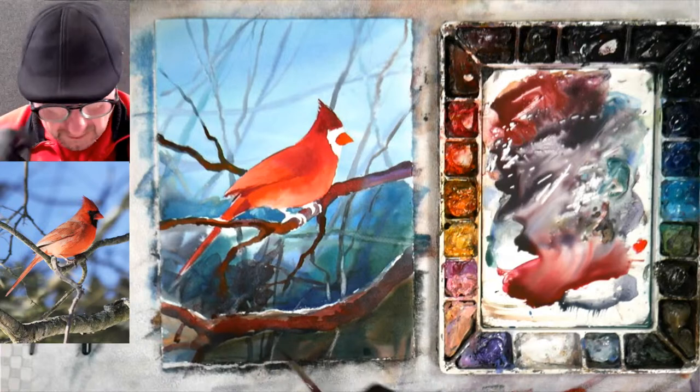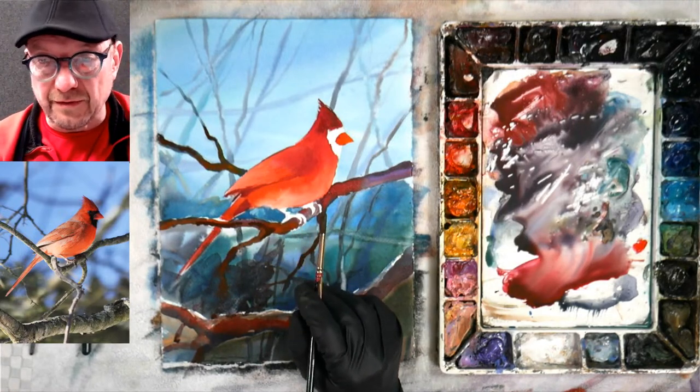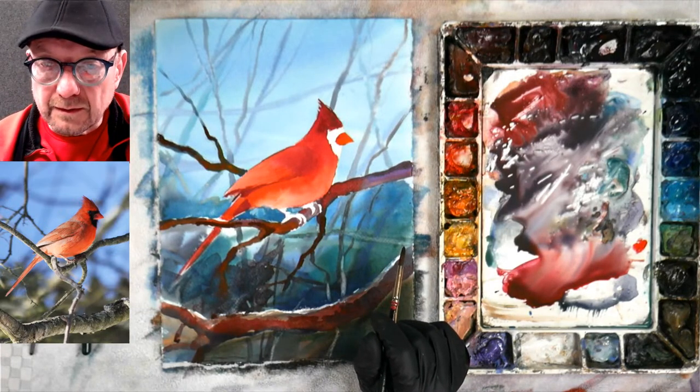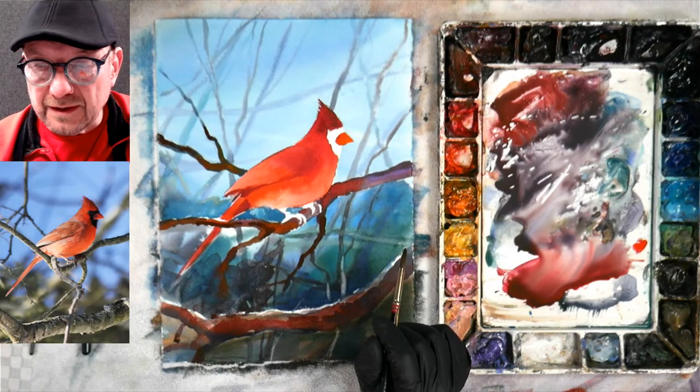I'm just kind of making... You know, this is, like as you said, a lot of branches, a thicket. And so it's very much thinking that male cardinal isn't from Illinois.